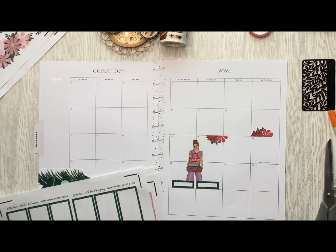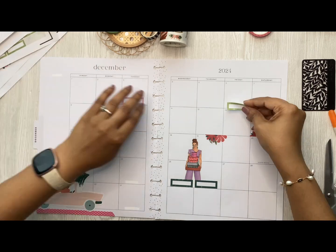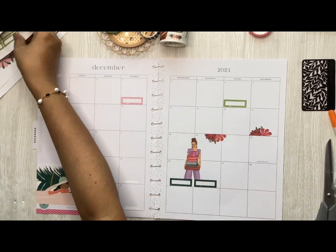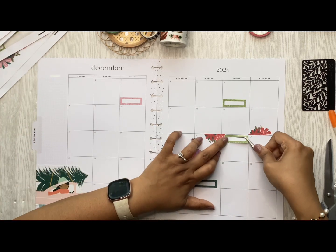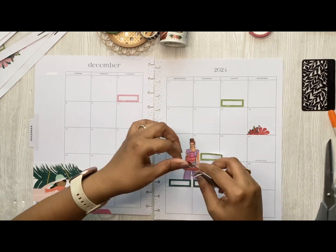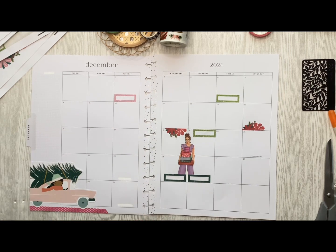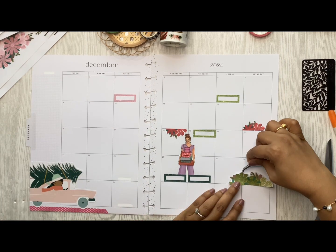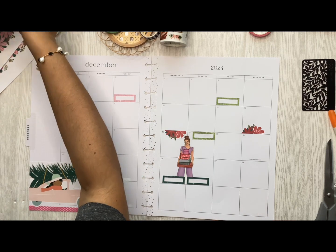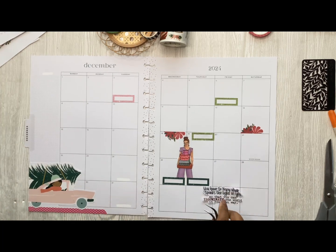And I'm adding a few more of the functional boxes for the events I know are happening. We have a breakfast the parent team is hosting for the kids, and we also have the committee meeting for my Boy Scout troop. And just trying to also make sure I have an anniversary for one of my cousins, bringing in some of the florals. And 21st is when the winter starts, so you will see me do something better there.